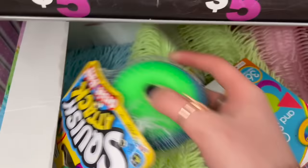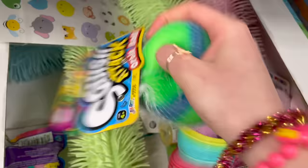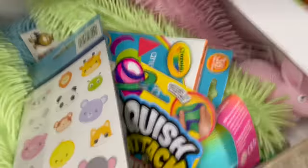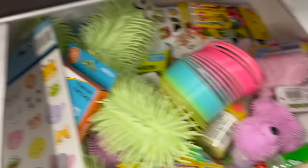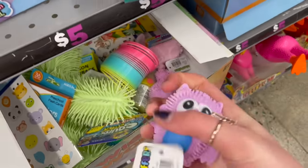What is this? A dough ball? Whoa. Oh, it's actually not that good though. It's hard to squish. What is this? A squishmallow surprise pack. This is kind of fun. There's just a bunch of random stuff in here. Okay, so we're gonna get this. Ooh, doggy. Guys, we're gonna get the owl. It's slightly pink, isn't it? Look at this. This is too cute. We have to get it.